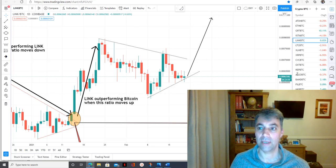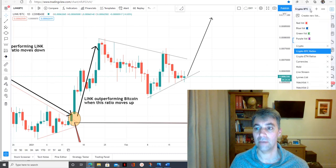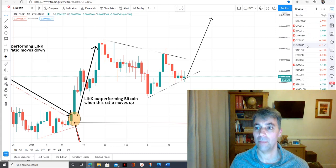Okay, so take a look at the ratio charts and use them to help you decide when to shift your funds from some of the smaller coins to the larger ones like Bitcoin. And whilst we're here, we'll just take a little look at Bitcoin, because that's the big daddy of all of these, I suppose. So we'll take a look at Bitcoin, and then we'll call it a day, I think.